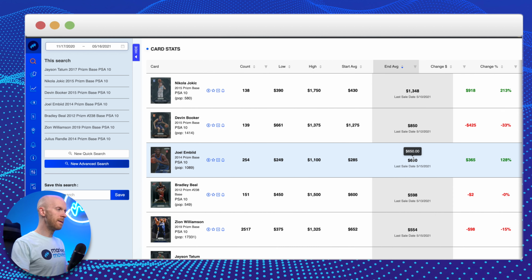So Embiid's the kind of guy who I think, if he has sustained success, if the Sixers win the championship, for sure, I would think his prices go up. But if he can have a sustained career, continuing on the trajectory that he's had so far when he's healthy, he's a guy who could get to the end of his career, or even just 5-6 years from now, with more of a legacy, more of a solid reputation, and could see his prices go up somewhat significantly as people have more confidence in the tenure of his success.